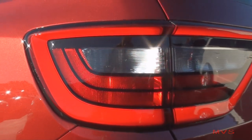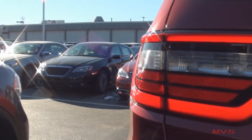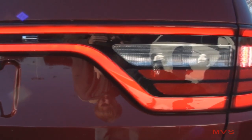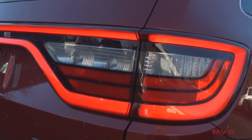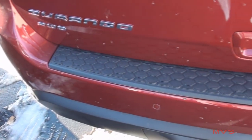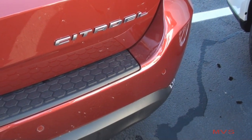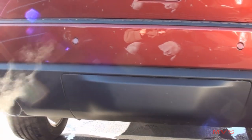The back end consists of a new LED racetrack tail lamp design which is equipped on all Durango trim levels. The top of the bumper includes a black traction pad. The bumper itself includes your rear parking assist sensors and dual chrome exhaust outlets placed inside black body cladding.